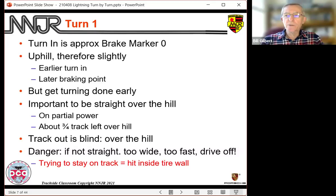And this corner can be dangerous. It's been known to eat cars, and the way that happens is someone gets in too fast or early, and tries to keep it on track. And I guarantee that if you try to keep it on track, you'll hit the inside tire wall. So there's acres and acres of track space left here. So if you're not sure that you can make the corner, drive it off into the dirt and grass. No harm, no foul at that point. Much better than hitting the inside tire wall.